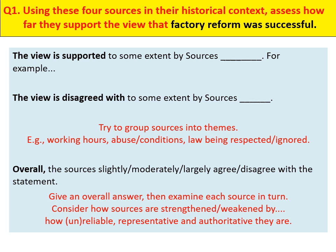Finally, in your conclusion, it's at minimum 5 sentences long. The first sentence directly answers the question, so taken as a whole, how far do the sources agree with the statement? So they could slightly agree, they could largely disagree. As a practice, you might want to give each source a scale from 1 to 10, 10 being completely agree, 1 being completely disagree, and then add it up and see where you get.